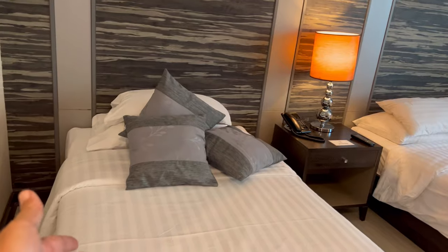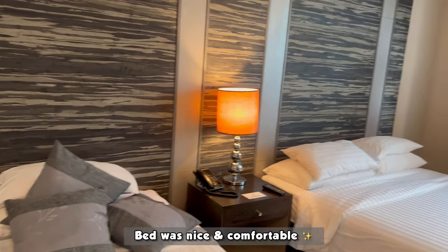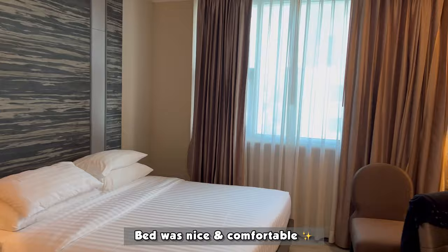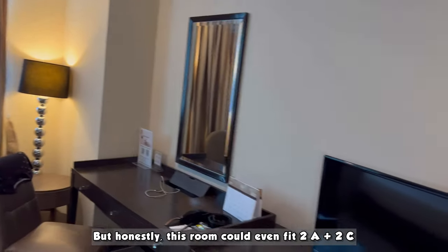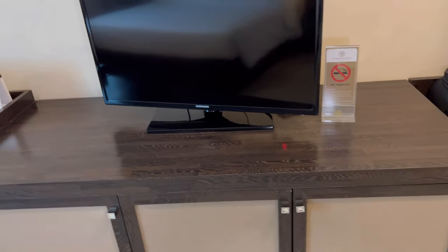Full-length mirror, single bed, double bed. This is perfect for 3 people. If you have a really small family, like a daddy, mommy, and a child, this is perfect for you guys. This is where you put your luggage, your shoes, a little bit of cabinetry over here, small TV.